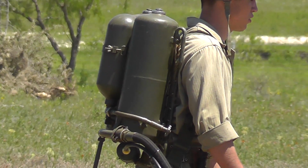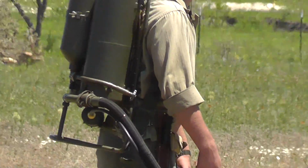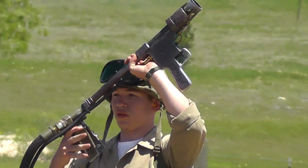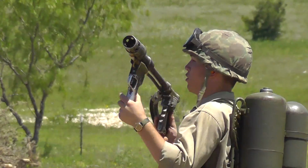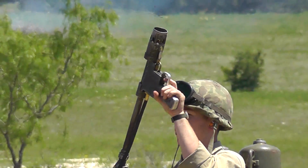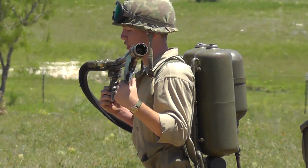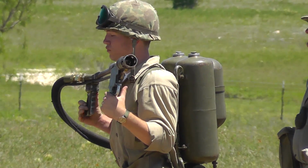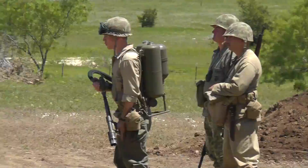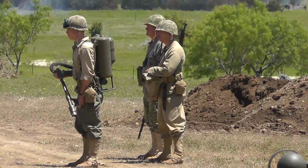pressured by CO2 or nitrogen. At about 800 psi, he squeezes those back two triggers, and he forces that fuel air mix down that hose, out that wand. Now, we can't get the striker matches anymore, so we use propane. Same thing, it makes a little fire, and it pushes that flame out. Nobody ever survived a flamethrower attack, and it does not burn their victims. It will suffocate you in less than a second, because it sucks all the oxygen out of that bunker, and you inhale all the flame.